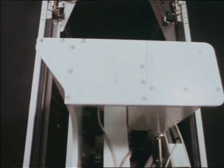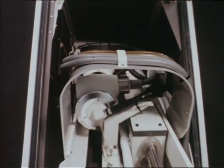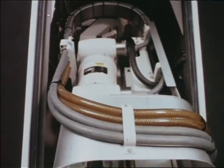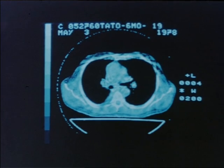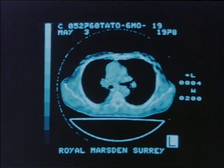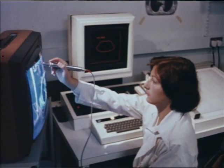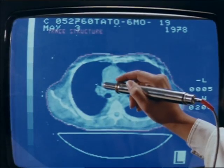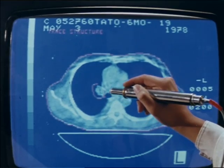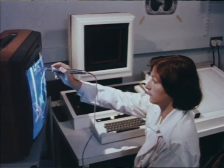Now, X-ray tubes scan rapidly back and forth, collecting millions of bits of information, which is synthesized into a cross-section of a patient's chest, far more than a shadow. This image shows a cancerous growth, which is marked with a light pen. An image as precise as this allows a new computer system to design a course of therapy with equal precision.